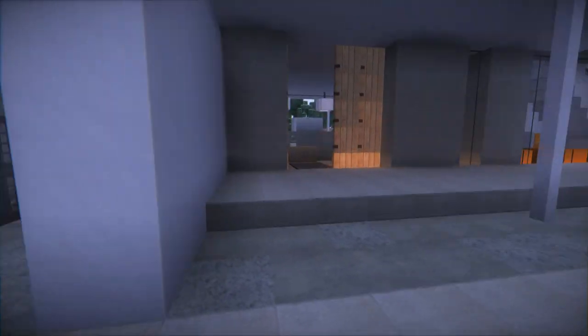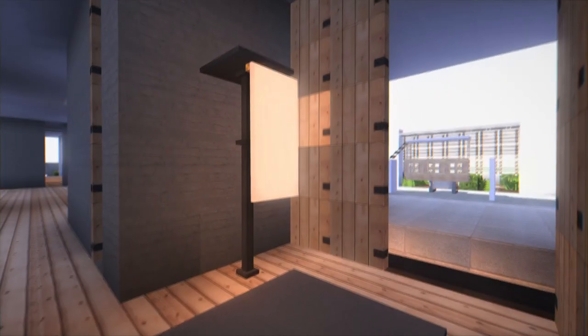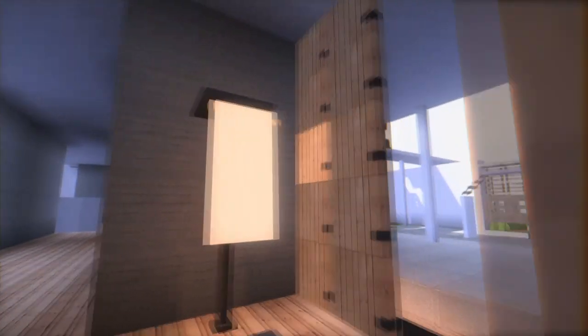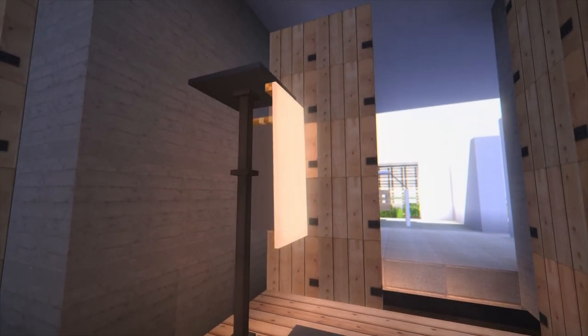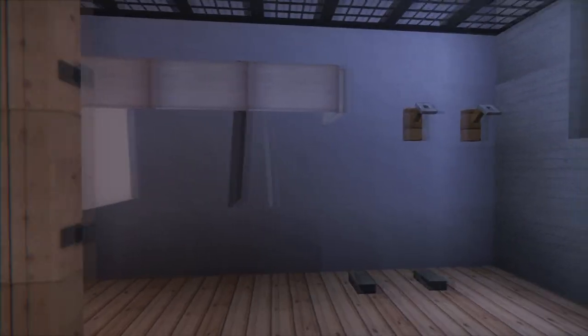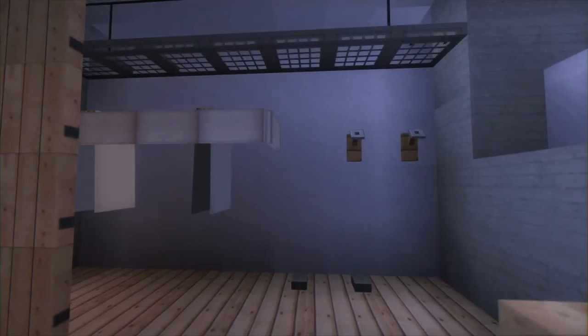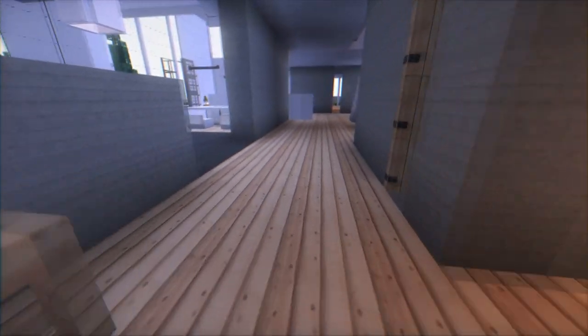So the entrance is through here. Let's take a look at the build. So straight when we get in here, we have a brand new design of coat hanger. I've never seen this before, dude. This looks incredible. It's so simple, but so effective. We've got a place to also hang your coats over here. This might actually be a hat stand as well. And then we just got like a nice little hallway table.